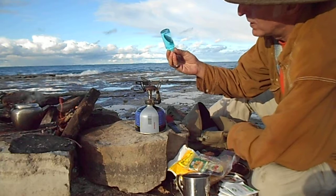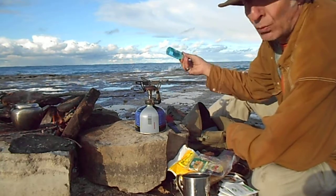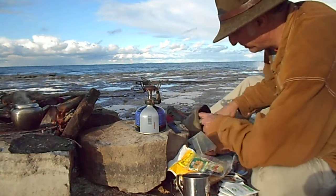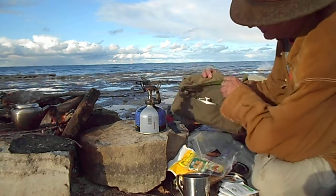I've got some biodegradable soap. It's good for your face, for your hair, for pots and pans, salt water, fresh water, and biodegradable. Scrubby, don't know how much it's going to be burnt on. In this container, it actually has pockets at the side.